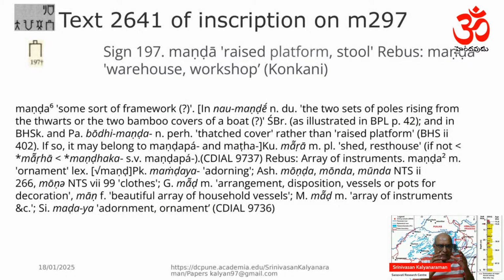The text of the inscription on M297, which shows the octopus and the unicorn head, could be a manda, a raised platform, signified by the sign 197. A similar sounding word is manda, warehouse, workshop in Kolami language. So warehouse and workshop relate to this. Manda is some kind of a framework. Manda is a workshop or a warehouse. Next, please.